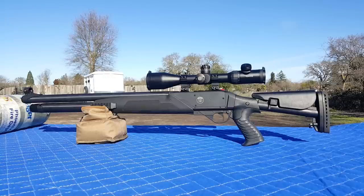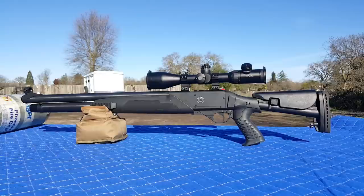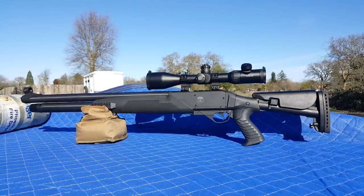For .177, the magazine's going to hold 14 rounds. .22 caliber, the magazine's going to hold 12 rounds. And .25 caliber, the magazine will hold 10 rounds. Now the overall length when the stock is closed is 38 inches. When the stock is open, it's 42. The rear stock is fully adjustable and it has an adjustable cheek piece, but the stock also comes completely off, so you can use this like a pistol grip. That's cool. It has swivel studs already installed, and the front one is removable.